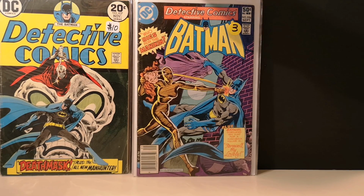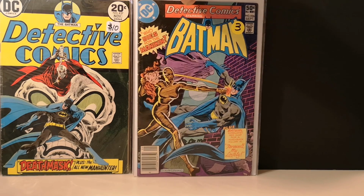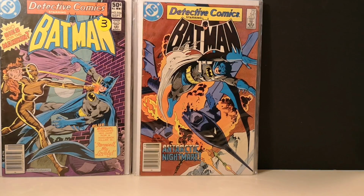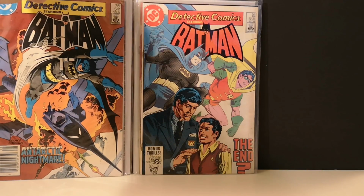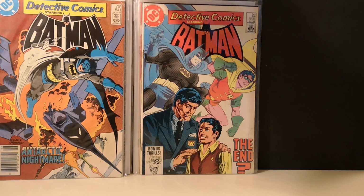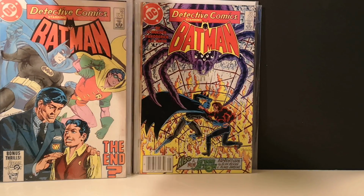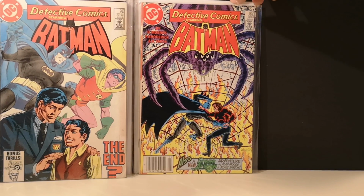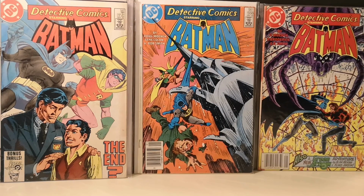Issue number 506. Batman getting walloped by some weird mannequin, I guess. Oh, cool. Issue 541. And Batman's in the Antarctic for some reason. Issue 542. The End. I'm not sure what that means. I'll have to look into it. I'll have to read it and find out, I guess. That's the exciting thing about comics that you haven't seen before. And we have issue 550. And issue 558.